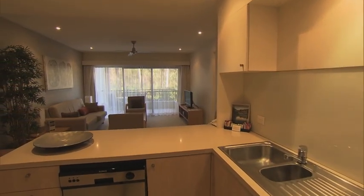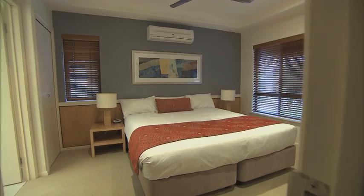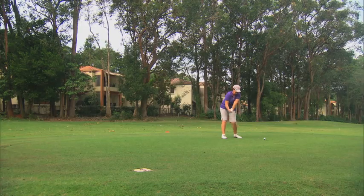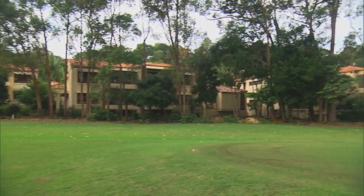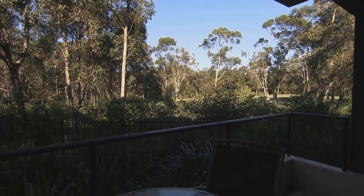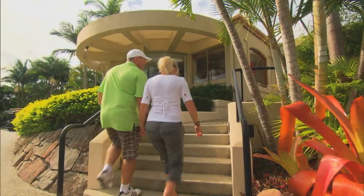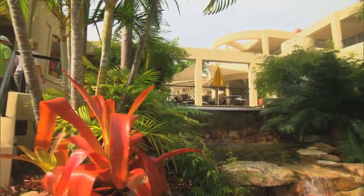When you visit Noosa Springs, you'll want to stay here, and when you do, the 2 or 3 bedroom luxury apartments will be waiting. The 4.5-star self-contained apartments are nestled along the first fairway, where you can enjoy the sights and sounds of nature from your private balcony. From the apartments, it's a short stroll to the clubhouse and all the sport and recreation facilities.